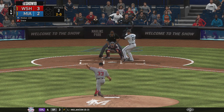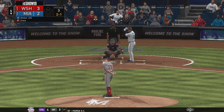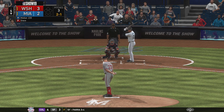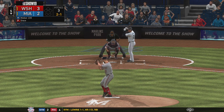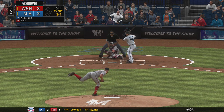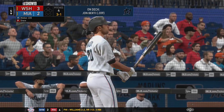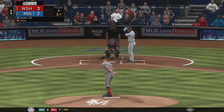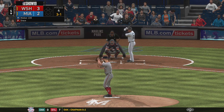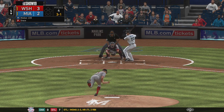Now the 2-0. Fouled off. He's fallen behind now, 3-1. Great situation right here. Leading off the inning, you got to find a way to get on base any way possible. But I don't like to take the aggression away from hitters. If it's in your zone, I want you swinging.